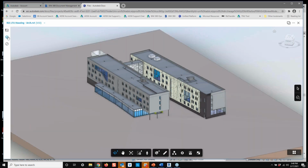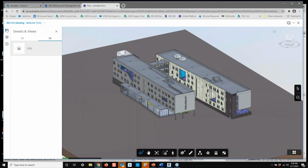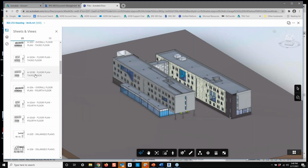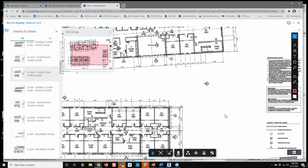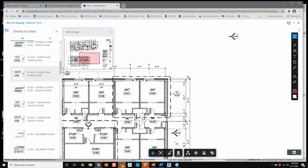So I can also access my sheets as well, depending on what I have selected in Revit to actually push to the cloud. You can see here, let me just click on one of my sheets, for example. I can look at the 3D model or the views themselves, or I can actually look at the sheets that are part of the Revit project as well. You can see here, I still have my different navigation tools over here, but now over here, I actually have my markup and issue tools.